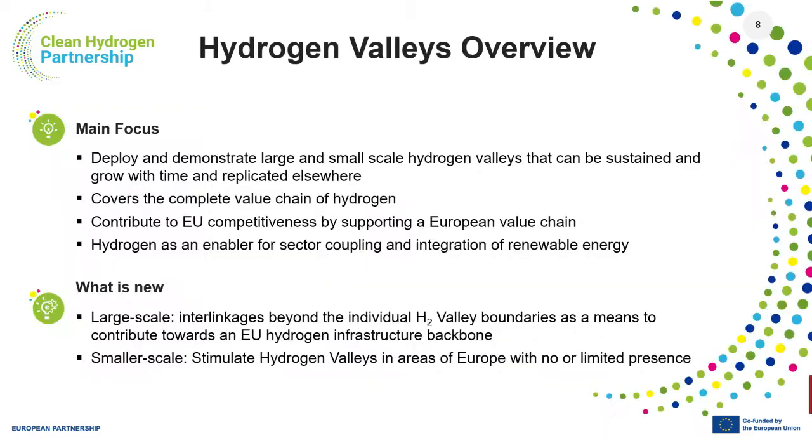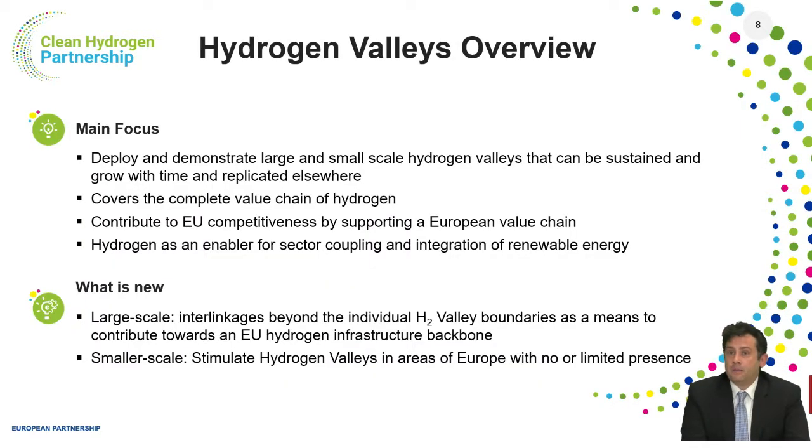The first area is hydrogen valleys, and here the focus is to develop, deploy and demonstrate both large and small-scale hydrogen valleys that can grow in time and be sustained, and also can be replicated elsewhere. As you may have heard this morning, the focus of the hydrogen valleys is to cover the complete value chain of hydrogen, but also, very important, to contribute to European competitiveness by supporting the European value chain.